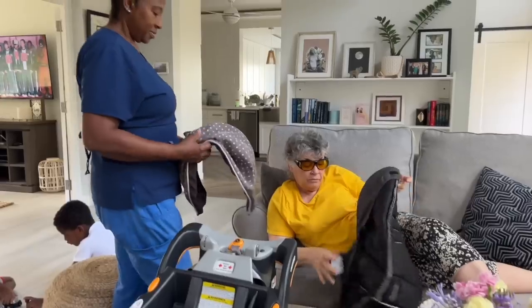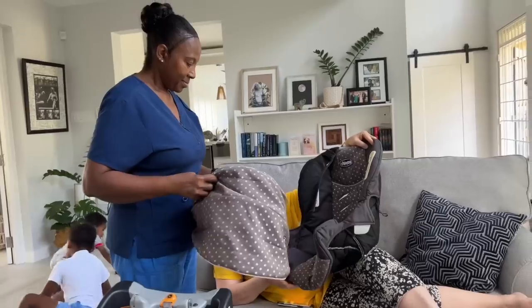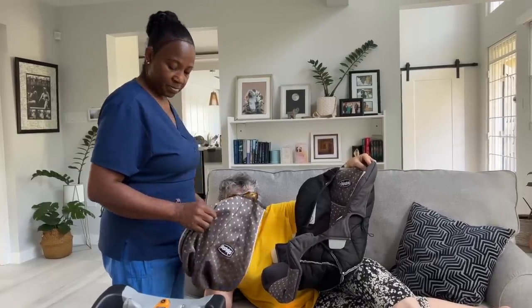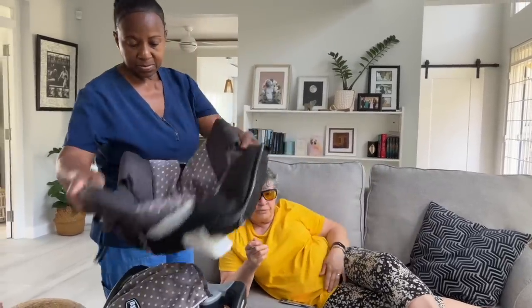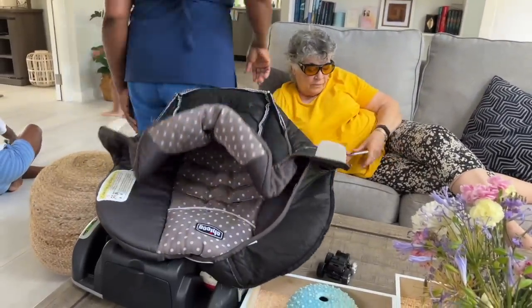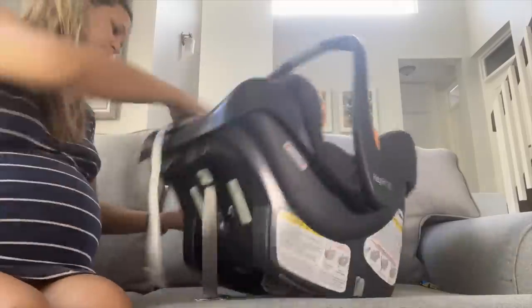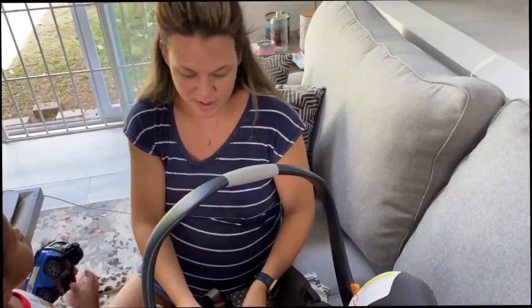All right, well, we are washing the insert for the baby car seat. This is actually Zaya's baby car seat because I gave away mine, so we literally washed it and are going to try and put it back together. For those of you who know, putting a car seat back together is actually a pain, so let's do this.